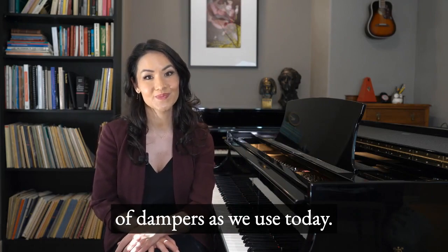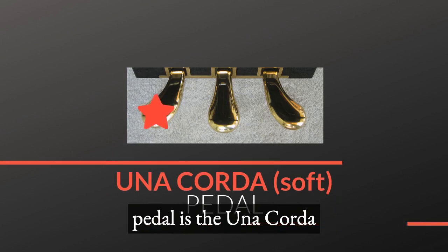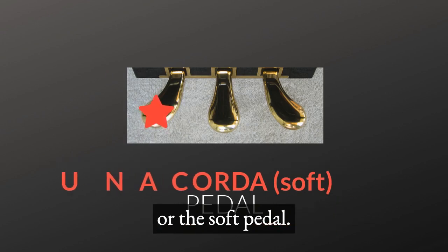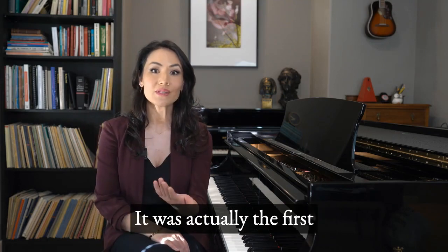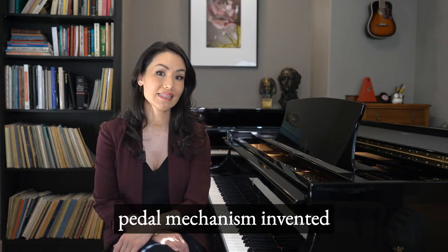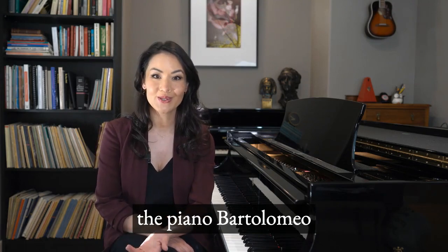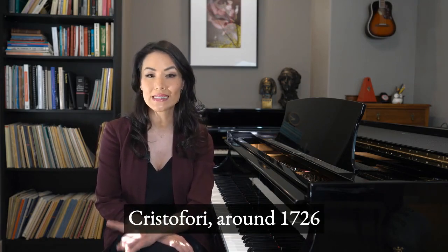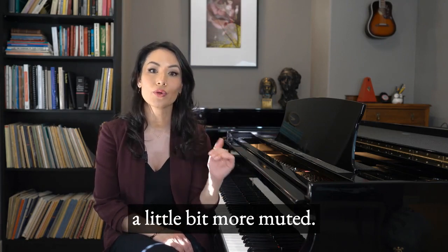Now, the second most commonly used pedal following the damper pedal is the una corda, or the soft pedal. Now, although it is used less than the damper pedal, it was actually the first pedal mechanism invented out of the three by the same person to perfect the piano, Bartolomeo Cristofori, around 1726 to be able to change the tone quality and make it a little bit more muted.